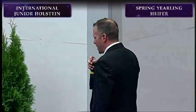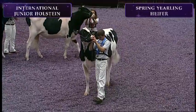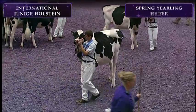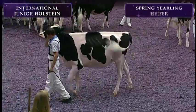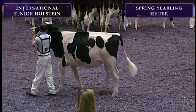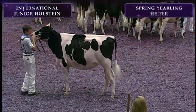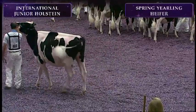In our junior yearling class here, once again, nice group all the way through. Kind of close on these first two heifers. But the heifer that wins the class today, when you get them in line, she just holds herself together much more solidly all the way across her top. In addition to that, when you view these heifers from the front, the heifer that comes to the top of the class, she's got a bit more added width at that point of shoulder. She's got a bit more openness all the way through that front end than the heifer in second.